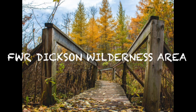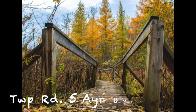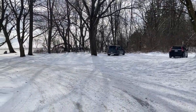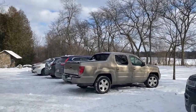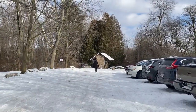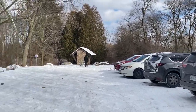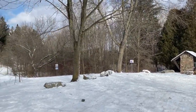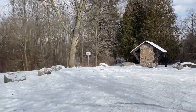Welcome to the Dickson Wilderness Area in Ayr, Ontario. It's February 2021. This conservation area is off a side road with Hillside Trailer Park very close to it, and Pinehurst is just up the highway. But it's really adjacent to the Hillside Trailer Park. And let's find out what it's called.